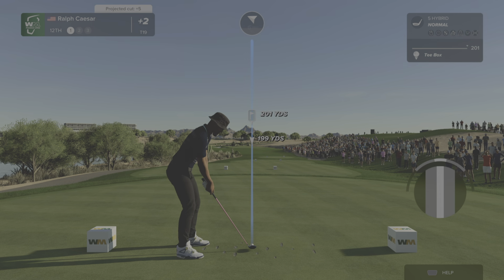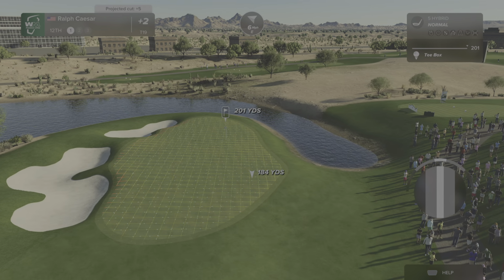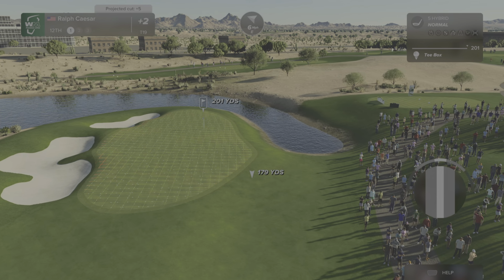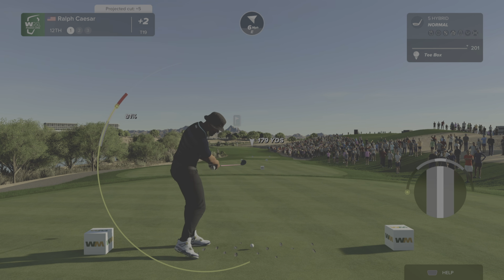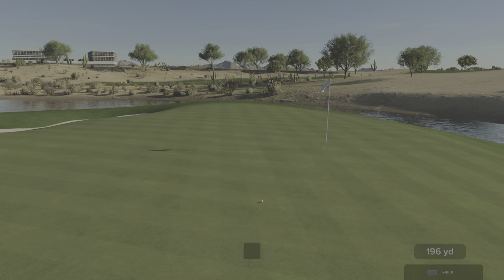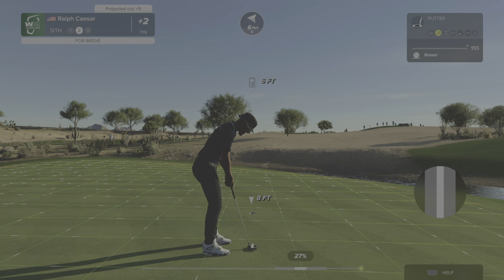The 12th at TPC Scottsdale is a par 3 measuring 192 yards off the back tees. Not much to this hole except the bunkers left to be avoided, although water can sneak in on the right up near the green if anything is slightly pushed. Going with the hybrid. A wonderful shot and a birdie opportunity coming up at the 12th.